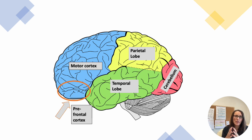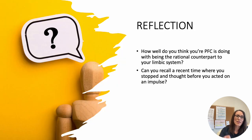And then finally you have the cerebellum, and the cerebellum is really what's responsible for coordination. And it also has a role in attention and language and some aspects of emotional control. So that's kind of like the brain in a nutshell.